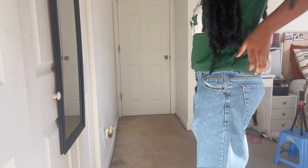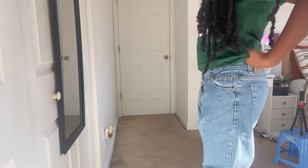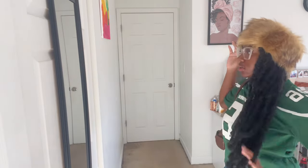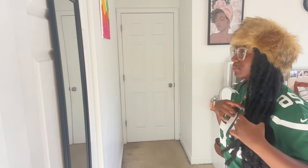So I actually like the shirt better with the oversized pants. But yeah, y'all get the concept. As you can see, this will have to be folded. So now I've got the bag. Low-key, this right here would be a fit.